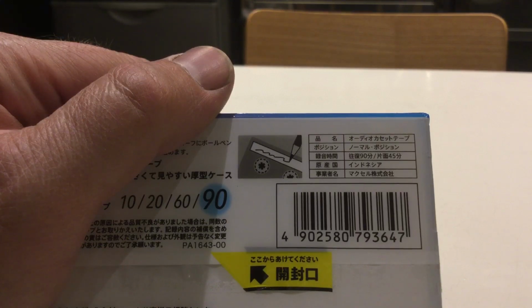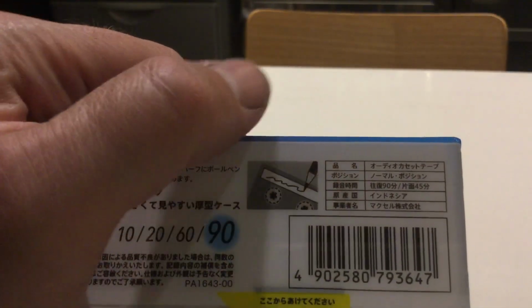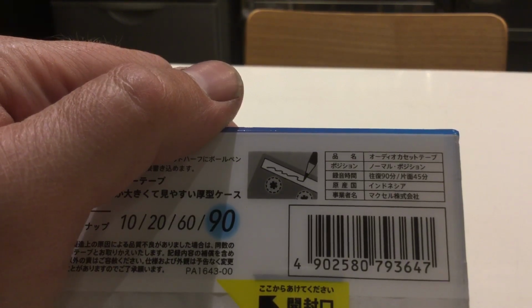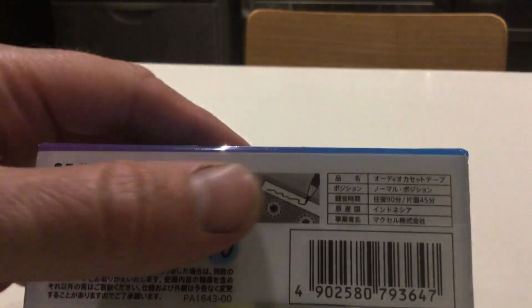Normal position, it says, and it's made in Indonesia. Oh, you can see it's 90 minutes, 45 minutes a side. Made in Indonesia. That's what it says. Interesting. And it's got the company name Maxell there.